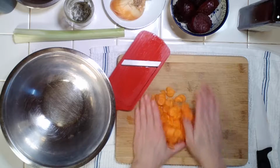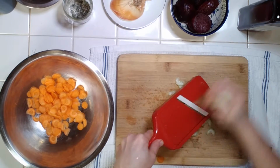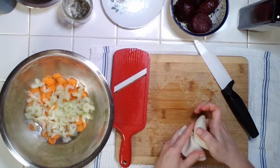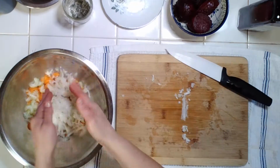I like to use a mandoline on a very thin setting so all the pieces are uniform. Toss that into a mixing bowl and let's do the same to celery and onion, except let's also mince the onion. Add in a quarter cup of sunflower seeds or walnuts.